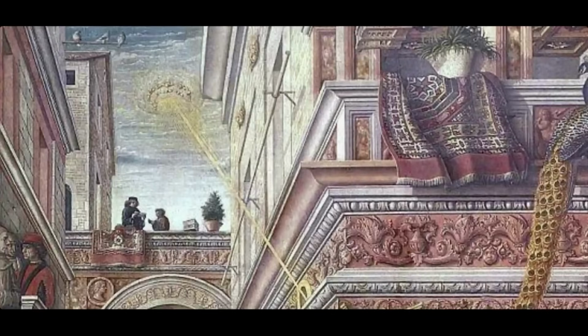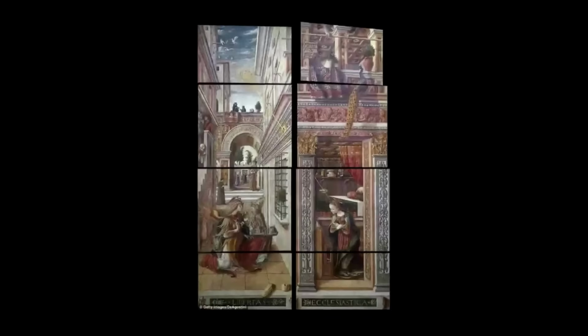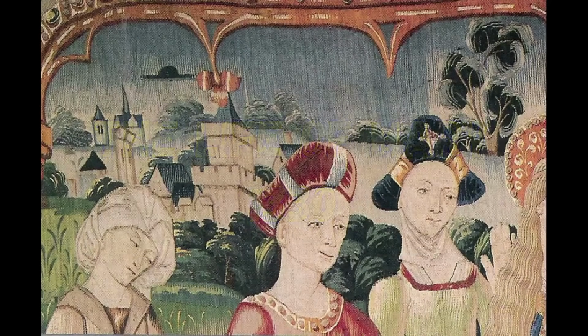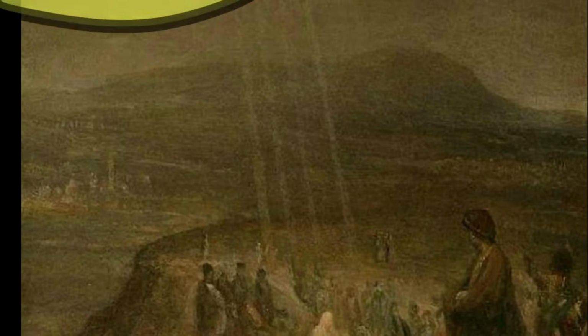Yeah, like I said, these places, biblical places, look like Malta. All around the Mediterranean. Now this is a very interesting one. The Life of Mary, 1330. This was actually stitched. But you can see in the background, there's some sort of UFO in the air.